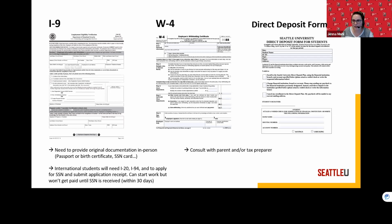So the I-9 basically shows that you are authorized to work in the United States. And how do we do that? How do we verify that you're authorized? Well, you bring us documentation. The important thing to remember about this documentation is that we do not accept photocopies. So it has to be the original and it can't be expired. So it must be unexpired.